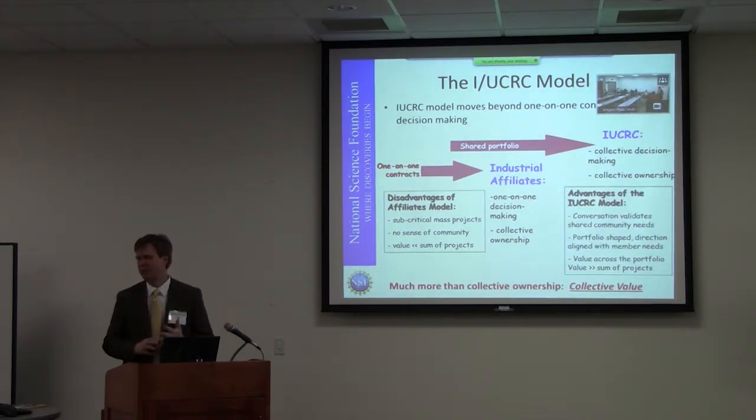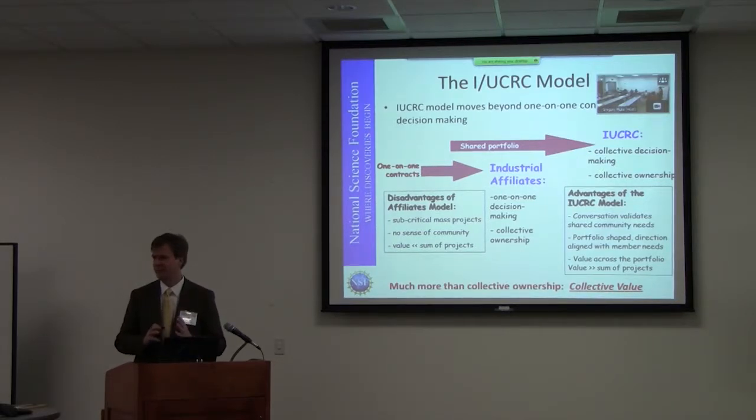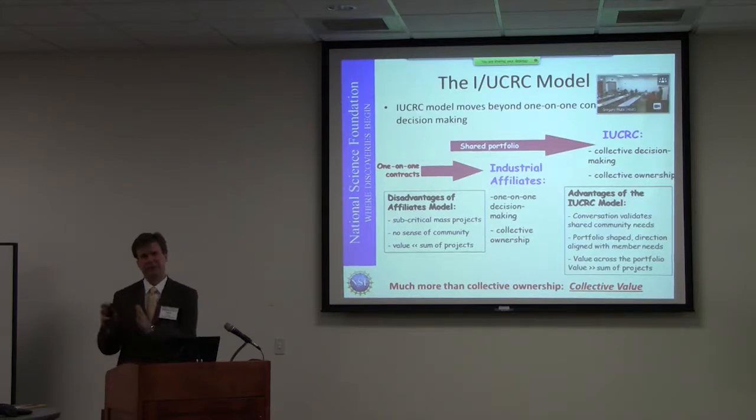the IUCRC program looks at a shared portfolio model where, in fact, what you have is, again, collective ownership, but also collective decision-making. And this is what I'll spend a significant amount of time talking about, from the context of other centers, how they operate as well.